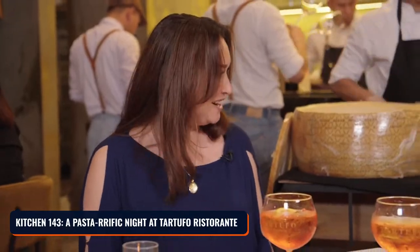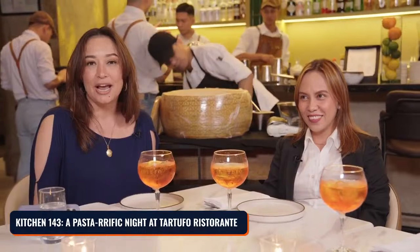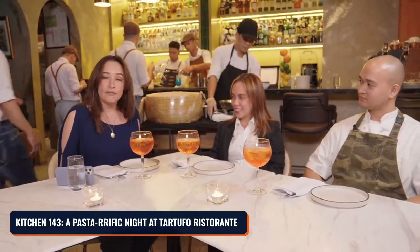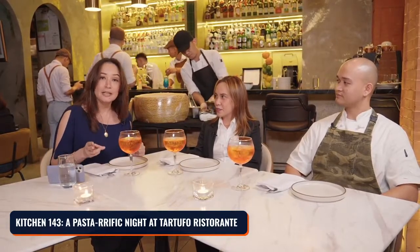Tonight we're in Tartufo, BGC, and joining me is Chef Miko and Kristine from Tartufo, right? We're really excited that they're going to share the food, the feeling that they want everyone to enjoy when they come in, and of course, the inspiration behind not just this second location, but all of the Tartufo restaurants.